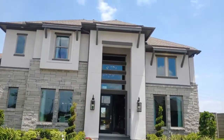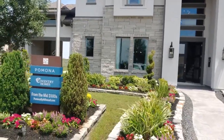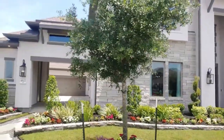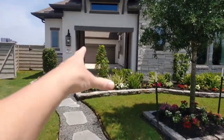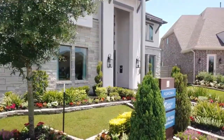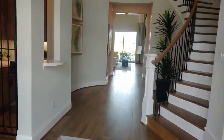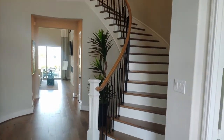All right, so we're, like I said, in Pomona, and this is the Coventry model in the 65-foot section. And this one is very unique in that it has this porte-cochere here, and then you get your garage back there. We're definitely gonna look at that, but let's go take a look inside. Yeah, you guys are gonna love this house.